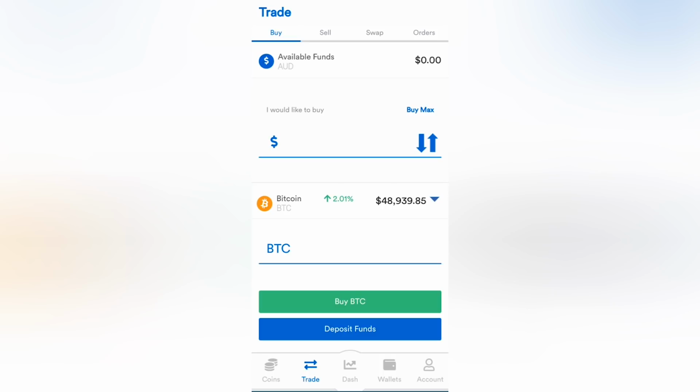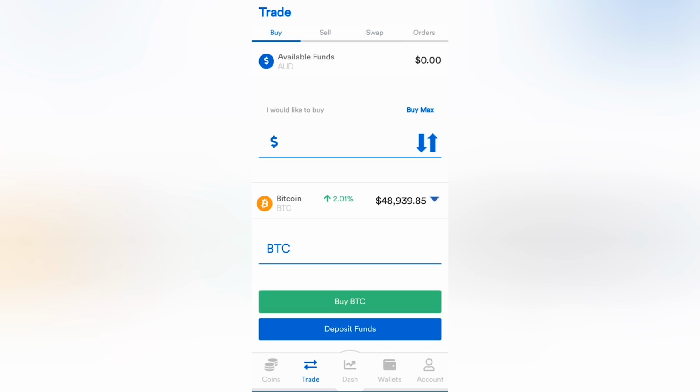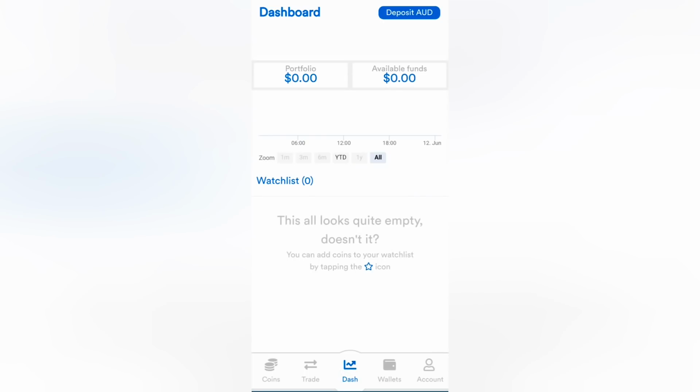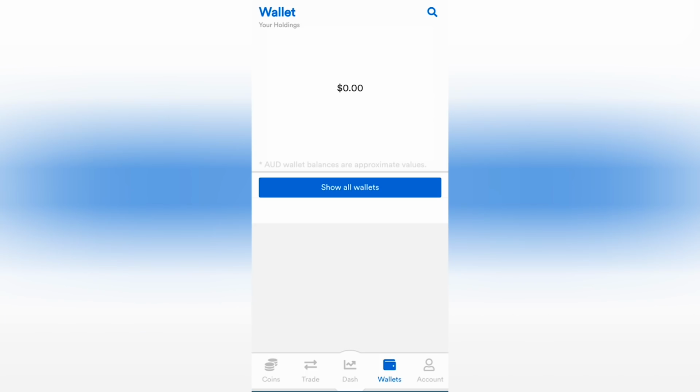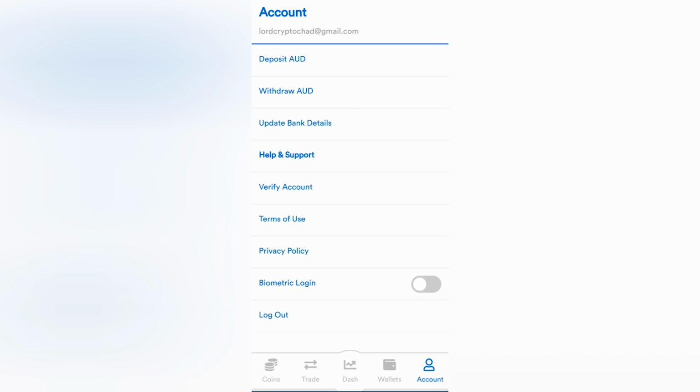Obviously, the buy and sell function and swap is on here as well, which you can do at any point in time. Swap, as I said before, is really, really good. You can swap from one coin to another. You can set buy orders there as well. Dashboard, really simple, easy way to see all of your coins, how they performed for 1 month there, 3 months, 6 months, year to date. I don't have any coins in here, so it's not going to show anything up. And then obviously wallets and account as well there.